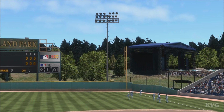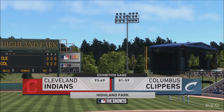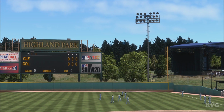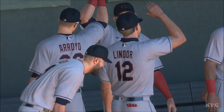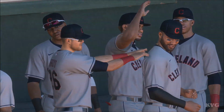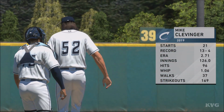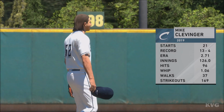The game's future stars are on display as minor league baseball comes your way on the show. Should be a good one here this afternoon between the Cleveland Indians and the Columbus Clippers. Mike Clevenger, a right-hander from Florida, gets the ball as the starter here. Dan Plesac, what's the word on him?